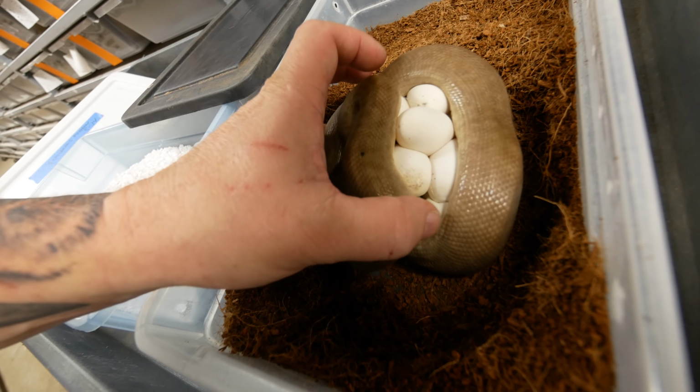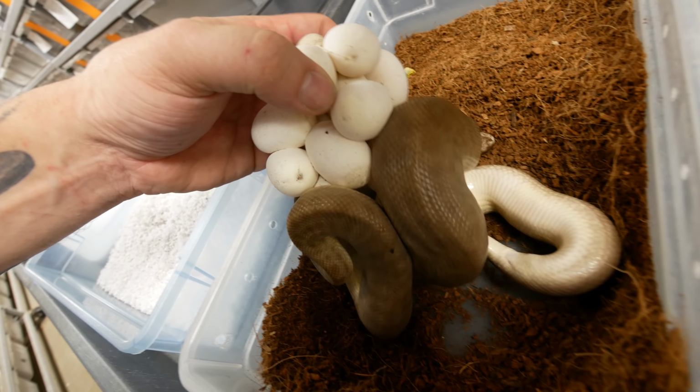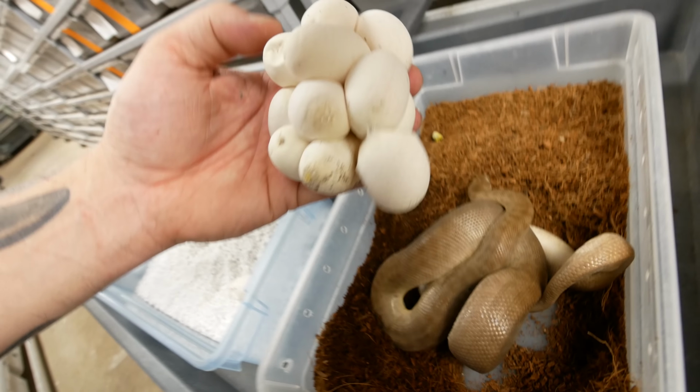Look at that. Ooh, doggy. That is a beautiful clutch right there. We're just gonna pop it out. Oop, looks like we got one little slugger in there for sure. Let's see if we can get this out. Mama doesn't want to let them go. They are looking really good. Let's go ahead and set them down.